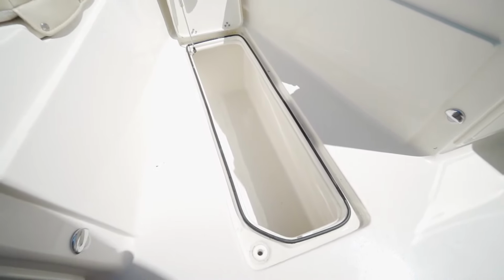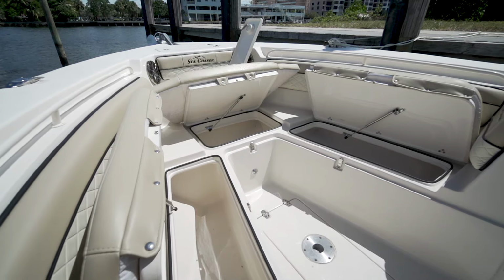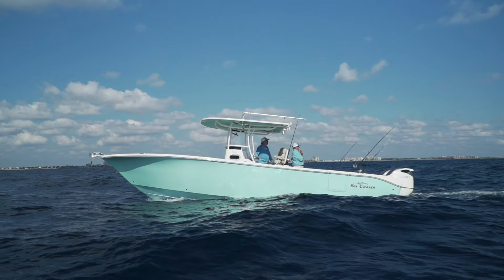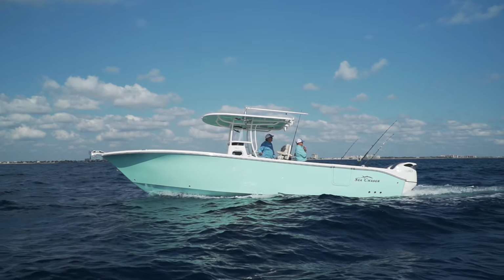This boat, armed with all the features that they're building into their standard version of it, sure makes the decision to buy a boat a lot easier and a lot less things to wonder about and worry about. This boat's ready to go the moment you pick it up.